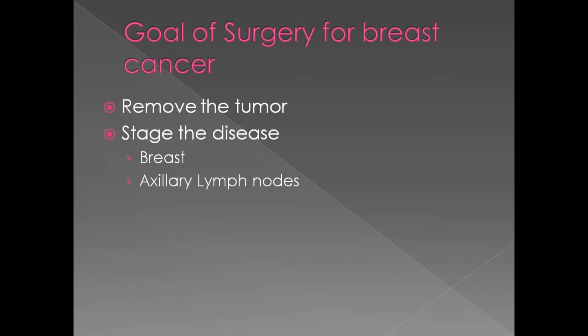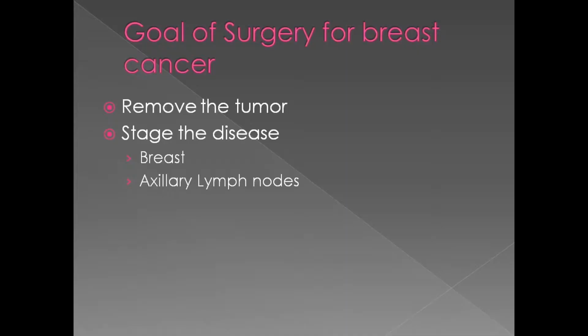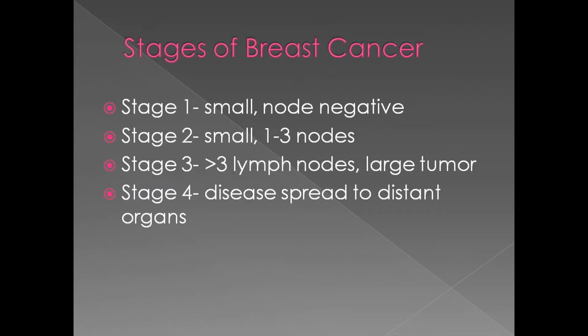That involves sampling the axillary lymph nodes on the same side as the cancer, those little green channels we had seen earlier. The stage of disease has a real big impact in what we do post-surgery and sometimes even before surgery. So stage of disease is very important. There are two ways to get a breast cancer out of the breast, one being a lumpectomy, removal of the mass, preserving the rest of the breast and the nipple, or a mastectomy, which would mean removal of the entire breast.